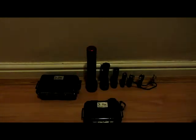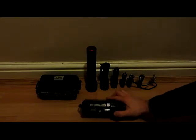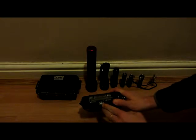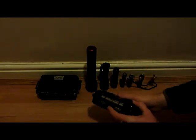Last but not least in here, because I keep these in the old Pelican cases, which, well, they say they're virtually indestructible, crush proof, waterproof, dust proof, little helium release valve on here, so if you take them anywhere, if you know, flying and such, any pressure build up on the case, it's released through there.